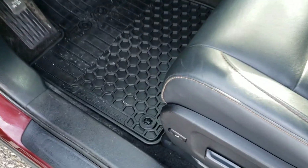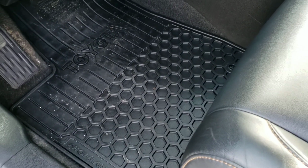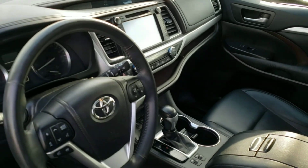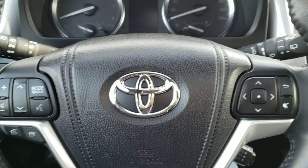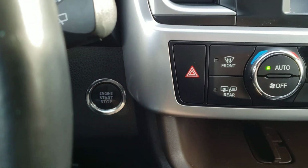In the footwell there, of course, you will find the Highlander branded all-weather mats that you'll find all throughout the interior, which make it nice and easy to clean regardless of how dirty or wet they get. So let's go ahead and hop inside this feature-loaded interior and take a look at all of the interior features. The features start with the push-button ignition. Simply put your foot on the brake and push the button to start the vehicle as long as the key is in the car.